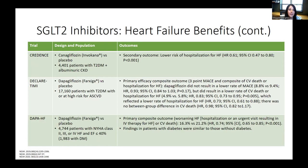And then finally, the DAPA-HF trial randomized about 4,700 patients with New York Heart Association class 2, 3, or 4 with a reduced ejection fraction to receive dapagliflozin or placebo. The risk of worsening heart failure or death from cardiovascular causes was lower among those in the dapagliflozin group, and that was also regardless of the presence or absence of diabetes.